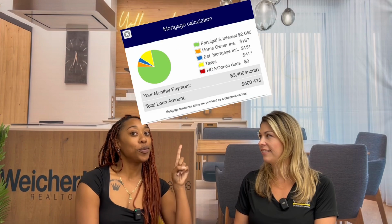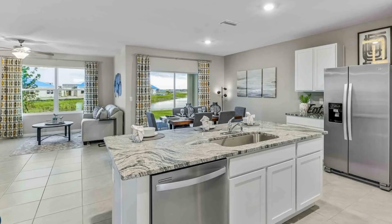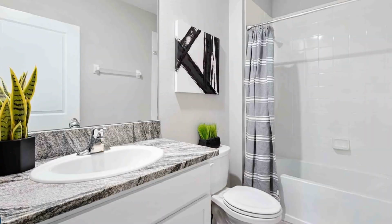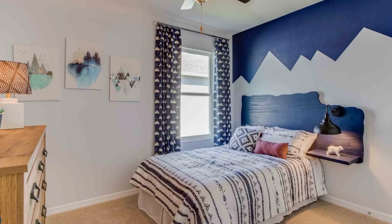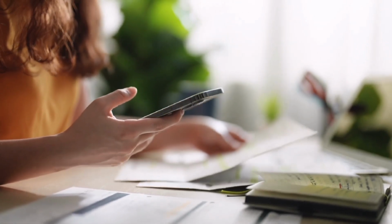Okay. Here's a breakdown of what your monthly mortgage payments would be. This is an example of what a $400,000 new construction home looks like in the Tampa Bay area. Well, this is great because at the end of the day, you're paying a mortgage to your landlord or to yourself.